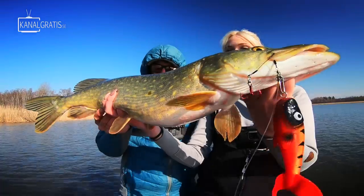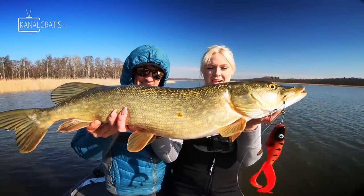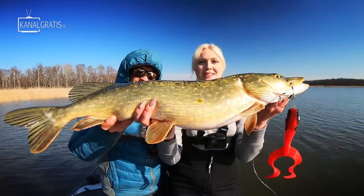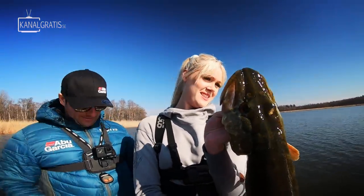Oh, what a nice fish. It's a fatty. Yeah, and the color, everything. On a beautiful day like this, it's crazy. Oh my God. Nothing we can expect. I'm so thankful for this. Show me the back. Show me what you got. What a nice fish. This is a nice pike. Nice and big pike. Oh my God.